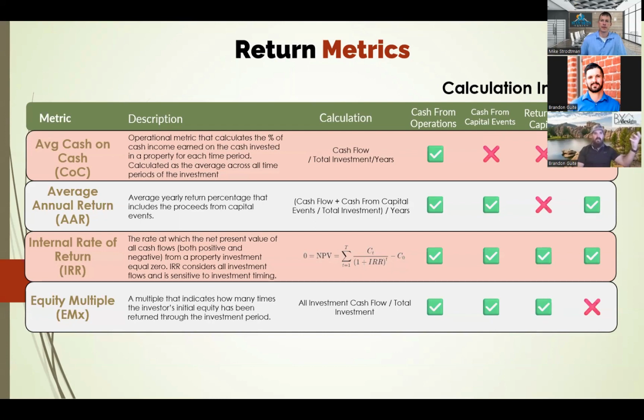So that cash on cash return is really just based on cash flow from operations. That doesn't take into account cash from capital events, which is a sale or a refinance, and it doesn't take into account the return of your capital. So if you invest X dollars, this does not take into account that return of capital in that calculation, purely from cash flow. And when you look at the average cash flow, it does take into account time. So it's just cash flow divided by investment over the number of years. If you're looking at a single year and say you get $10,000 in return and you invested $100,000, that's a 10% cash on cash return for that year.